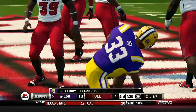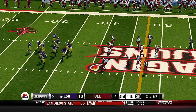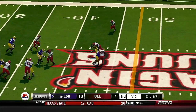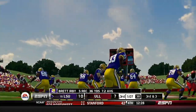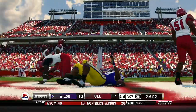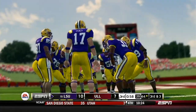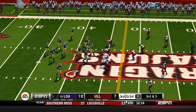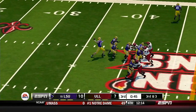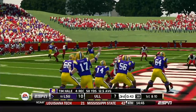Brought down at the 40-yard line. That'll make it second and seven. On that reception. That makes it third and three. So we're looking at another third down here. Complete. He's got room. And down he goes at the 41-yard line. Gaining 15 yards. That makes it first and 10.